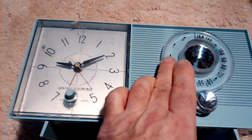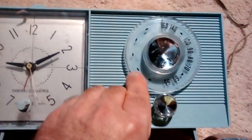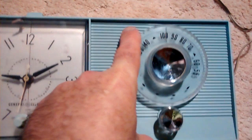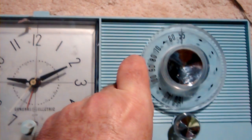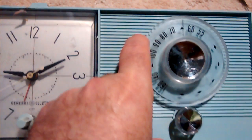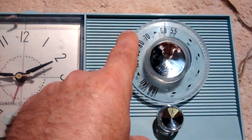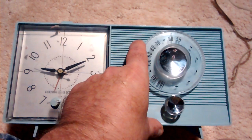Now, our closest AM radio station is 570 WSYR, and we have a 62 WHEN. But it's near nighttime, so the AM stations aren't coming in very clear now.